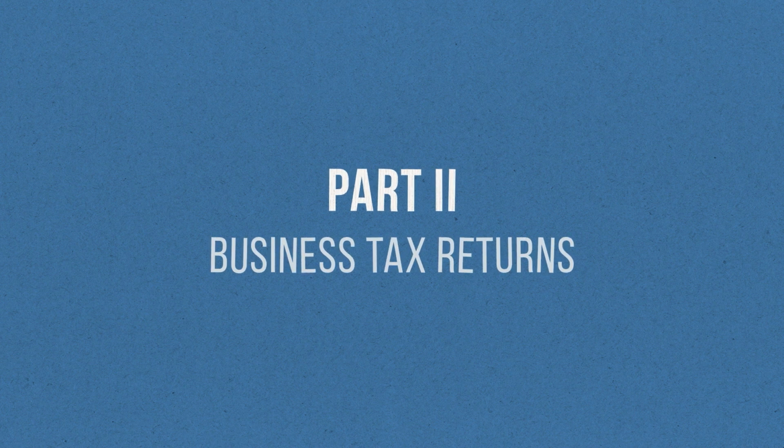Now that your books are in order and your workers are all taken care of, it's time to move on to filing your business tax return. For the vast majority of small businesses, it's either going to be Form 1040 Schedule C or Form 1120-S. It all depends on how your small business is structured from a tax perspective.